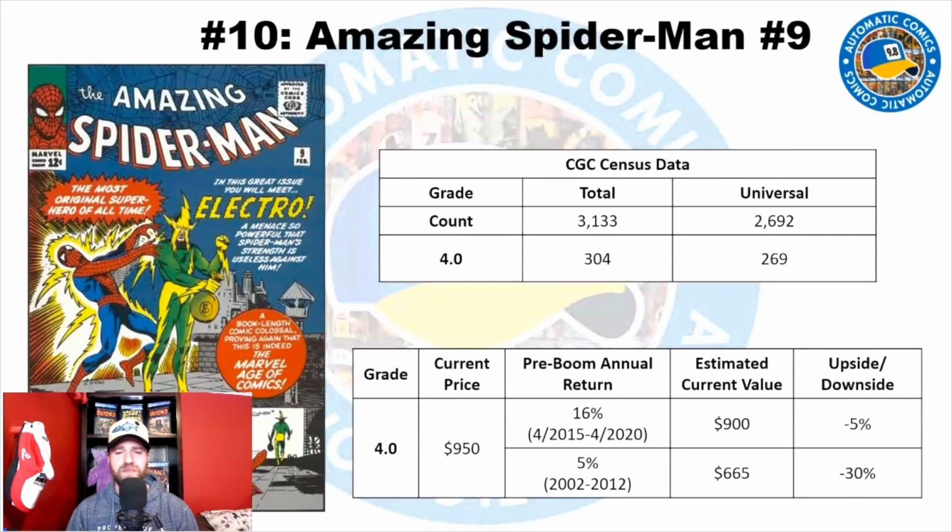So we've got a pretty big range there, but if you would assume the upper end of that, it's still got about 5% to drop, pretty close to where it is right now. But at the lower end, it's got about 30% to drop. So depending on your risk tolerance, what you think this book might do long term, this one might be one that you want to be cautious with for right now.